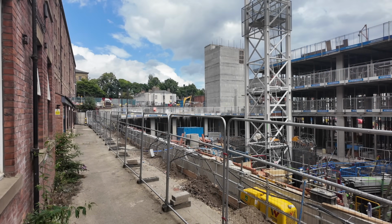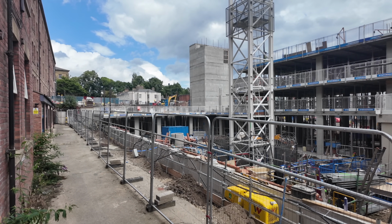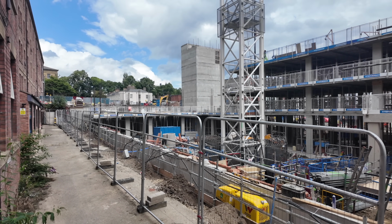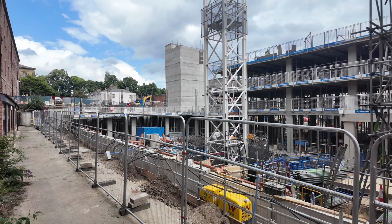On-site amenities, they've gone all in. Expect a state-of-the-art gym, private dining and study rooms, a beautifully landscaped courtyard, and even a basketball court. Not bad for student digs.